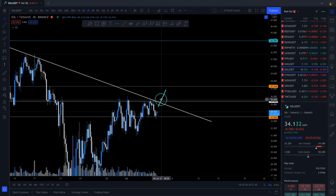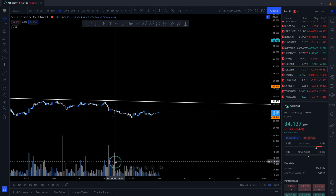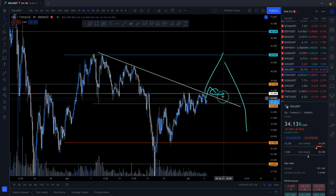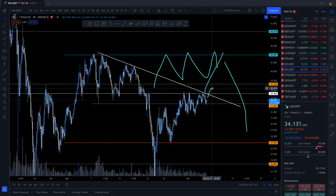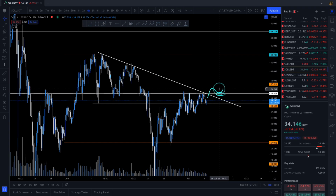So as the price is breaking out, buy the breakout only if you see a volume spike. I'm talking about these spikes of volume. You only buy if you see that on a lower time frame, such as the 15-minute. So your second entry is going to be a breakout and retest of this level right here. As the price breaks out and comes back down, because nothing goes straight up, nothing goes straight down, things happen in waves, you're going to want to look to buy Solana at this level.